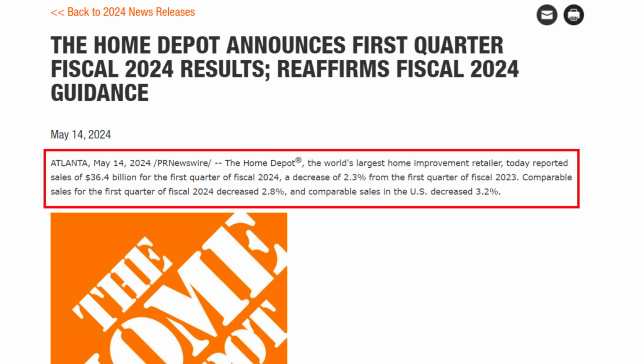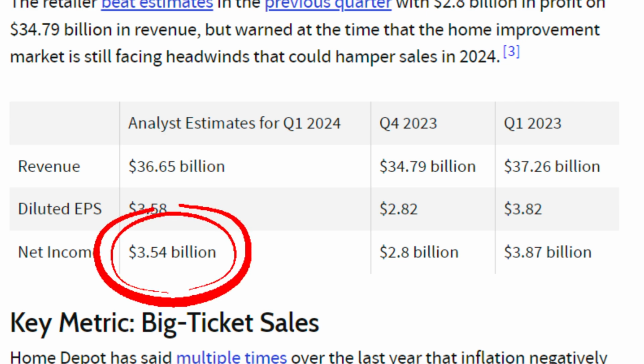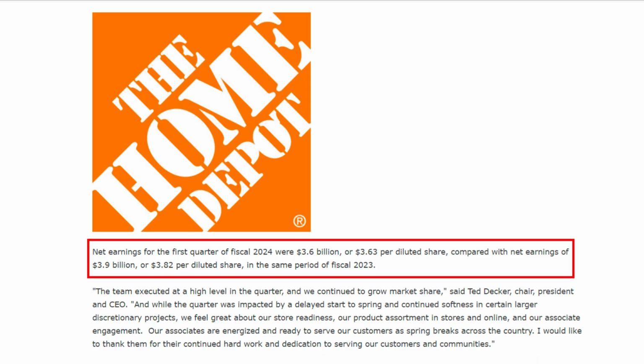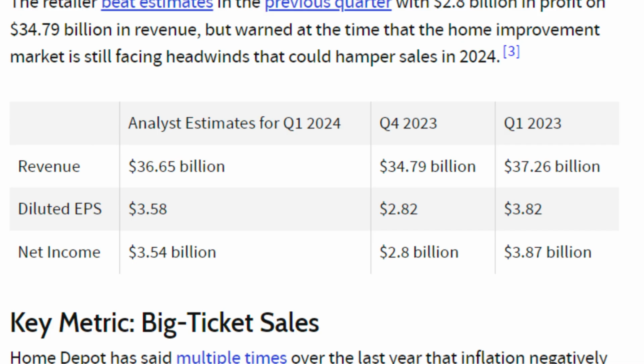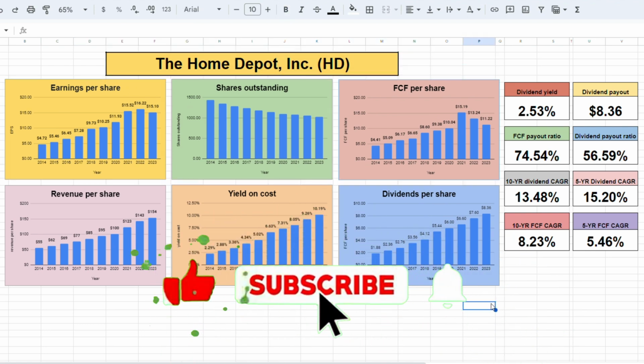Comparable sales for the first quarter of fiscal 2024 decreased 2.8% and comparable sales in the US decreased 3.2%. However, the home improvement retailer did beat income estimates, recording $3.6 billion in profits or $3.63 per share compared to the $3.55 billion and $3.58 per share analysts expected. Knowing this about the latest earnings report, let's check out the key financials I tend to look at when deciding on whether a stock is feasible to put on my watch list.